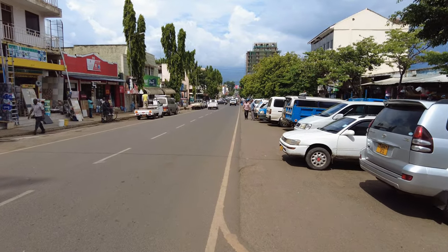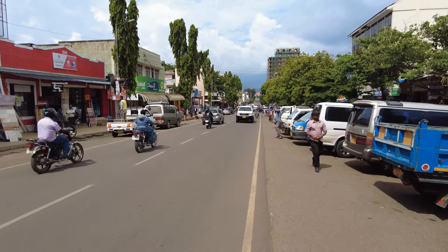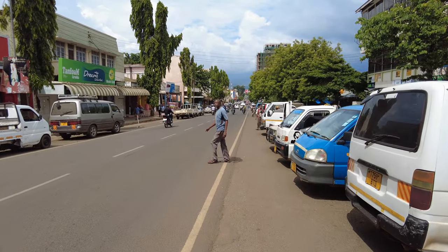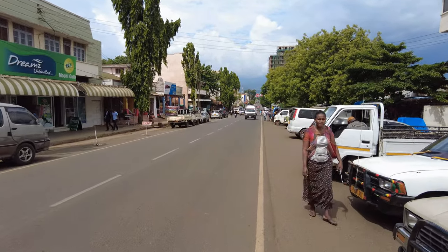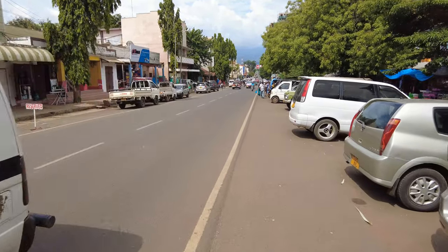Real nice. I like the vibe here, Moshi, actually. You know, it's mountainous, and it's warm right now. I'm sweating. Very warm. And everything seems to be quite orderly here, clean. I'm liking it. Good vibe.